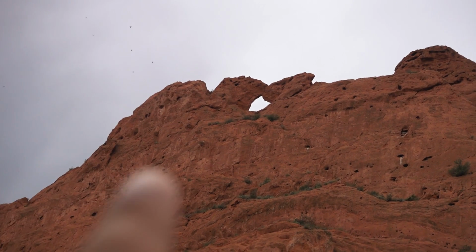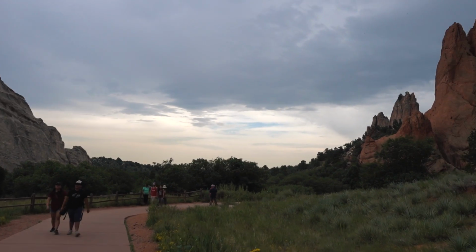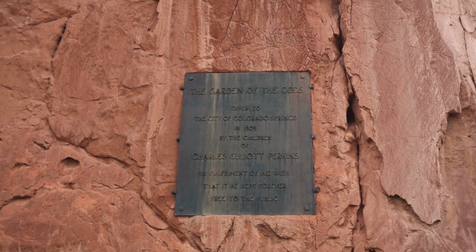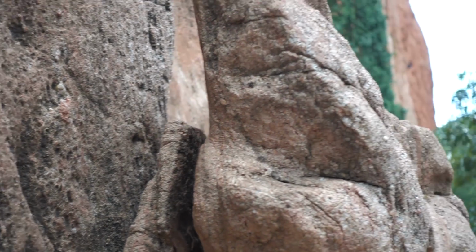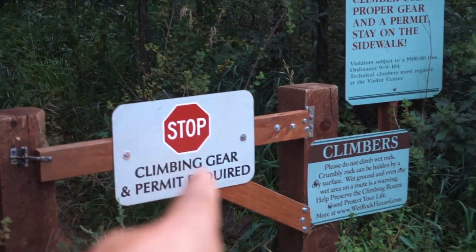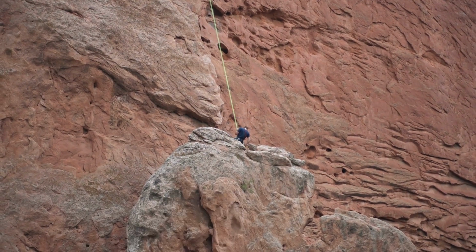But the rock formations are very cool. I've seen tons of amazing rock formations during this trip, and these are still pretty cool. That is called the Kissing Camels. You can probably tell why. You can also get permits to climb here on a lot of these rocks. See?